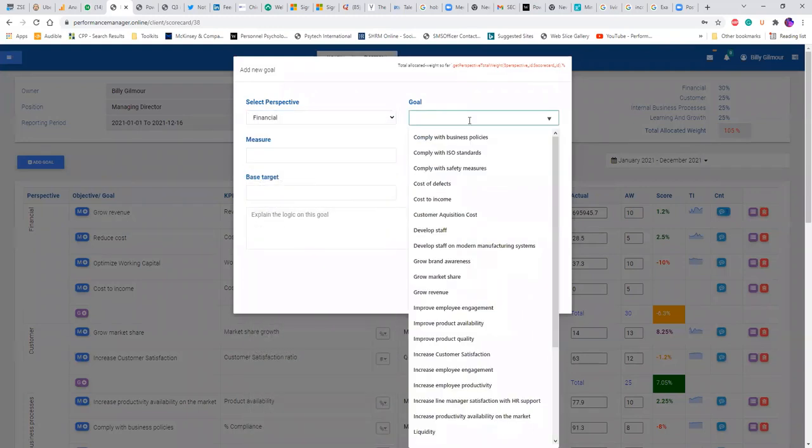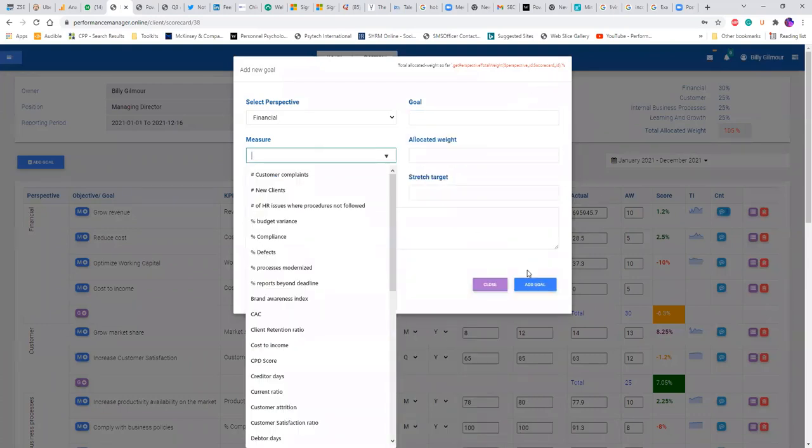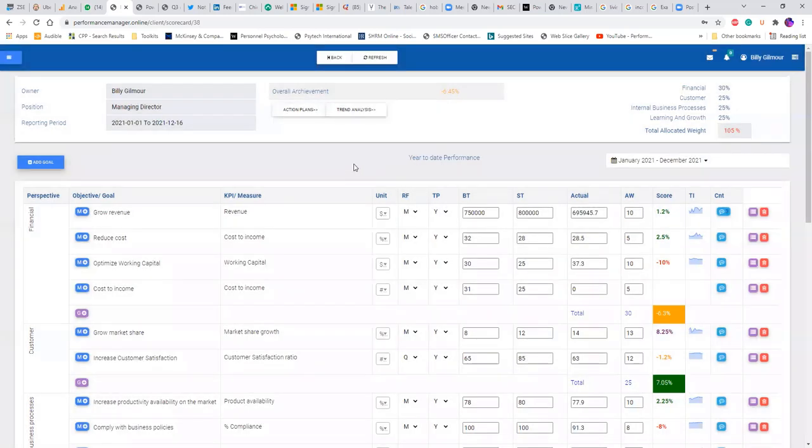So you don't struggle with the goal setting, because as you type the goal, sometimes if it's already in the system, it comes up. The same applies with the measure. So we train them in how to populate their goals and measures in the system. And all that can be sent to you if you request a price list, and if you give an indication of how many people you want to be on the system.